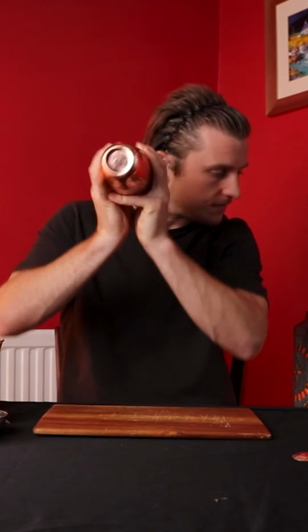Okay, so next up we're going to be adding some ice. Close over the lid and give it a quick shake.